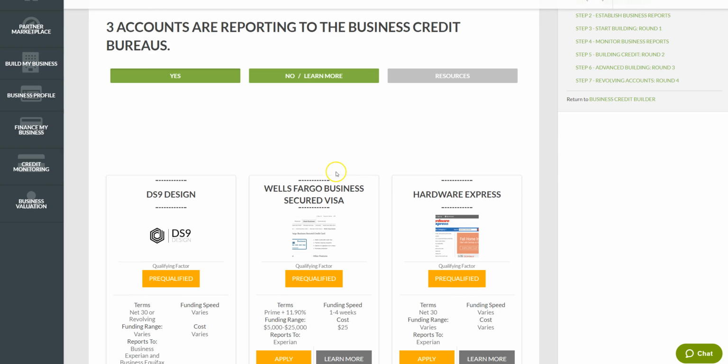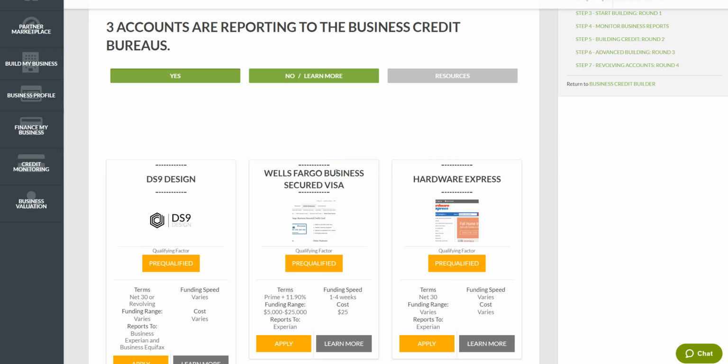building initial business credit. Now, these vendors are very, very hard to find. And in step 3, what we do is we have an accumulation of all different kinds of vendors that you can access to build your business credit. Now, the nice thing about these vendors is that most of them don't require a personal guarantee or a personal credit check. There are some exceptions for some accounts, for example, such as Wells Fargo, where it's a secured credit card that you can elect to get if you'd like to.